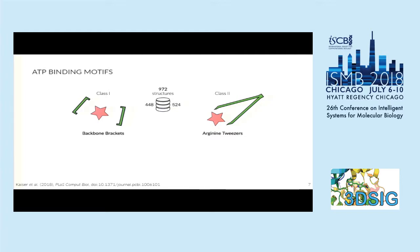Okay, so how did we do that? Basically, we took all structures of ARS which were available in the Protein Data Bank and contained the active site, the catalytic core domain of these enzymes, which was almost an equally balanced data set between the two classes, class 1 and class 2. Then we applied the Protein-Ligand Interaction Profiler, which is developed in our group, to investigate the protein-ligand contacts between the ligand and the binding site residues.